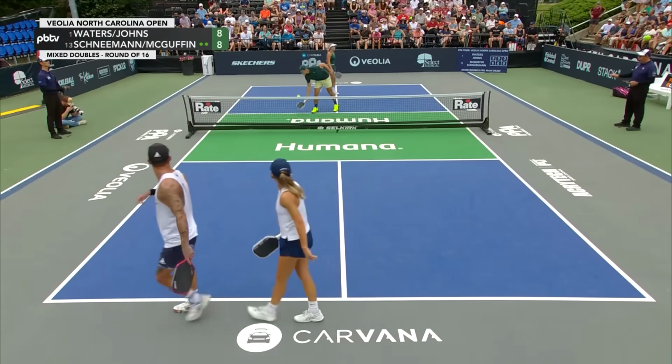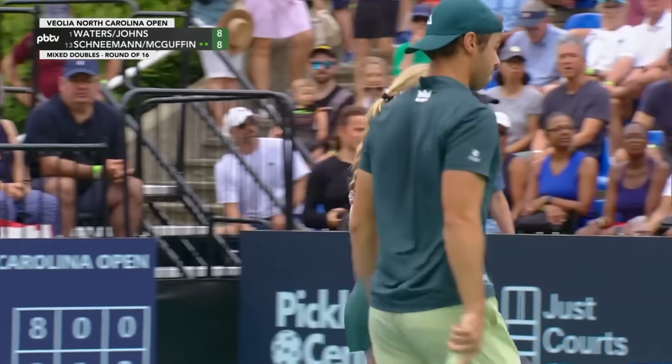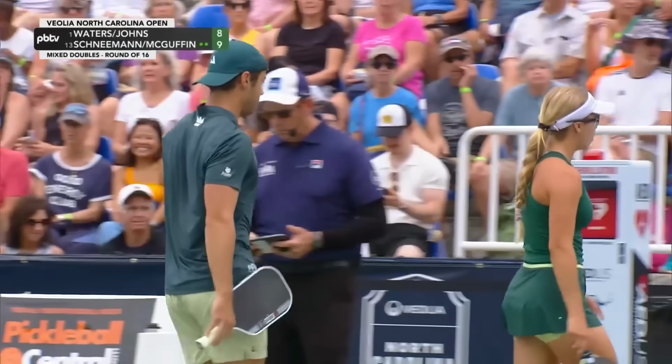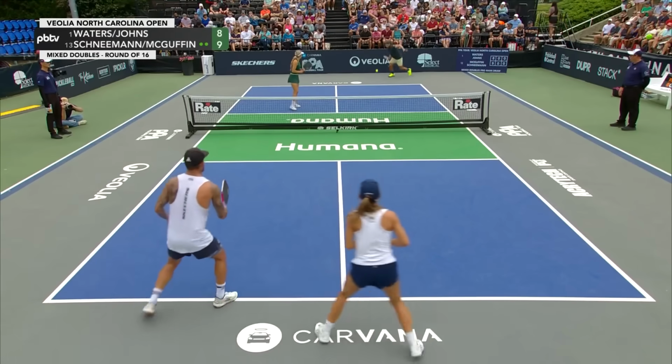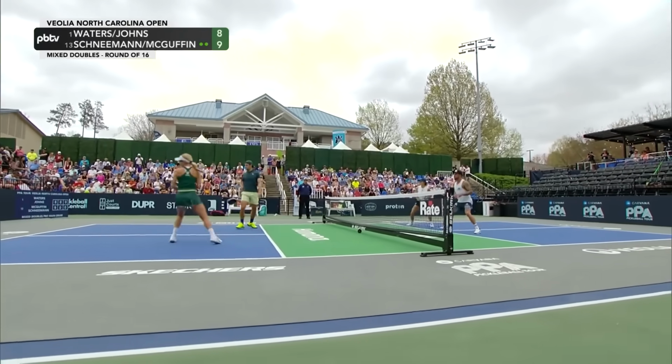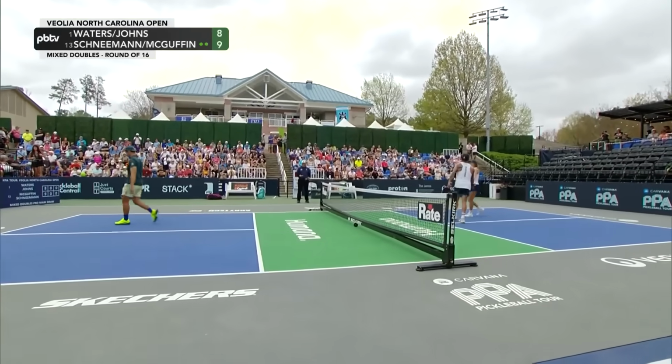Point. Free challenge, timeout demanded by Annalie Waters. She'll use that free challenge in the form of a 45-second timeout. Waters has the best job in pickleball. He just hangs out and watches his prodigy daughter do her thing. Doesn't have to worry about giving any tips or any coaching.